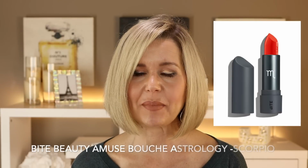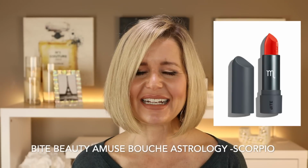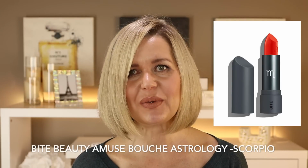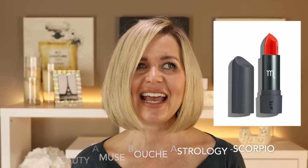Another thing I got from the VIB sale, I was sucked into buying the Bite Beauty Astrology lipstick for my month, which was Scorpio, and it was a bright orangey red. And I knew I probably wouldn't, I don't wear a lot of bright dark lipsticks or reds, and I thought maybe I could get away with an orange, and I put it on and my husband went, oh my god. No. So that one unfortunately did go back. It was just a little too bold for me.